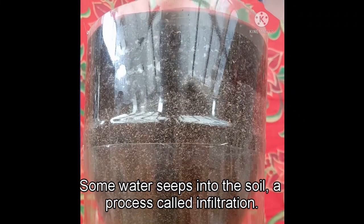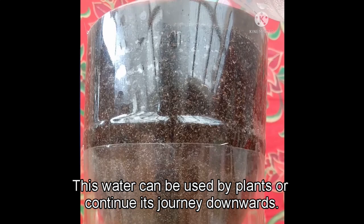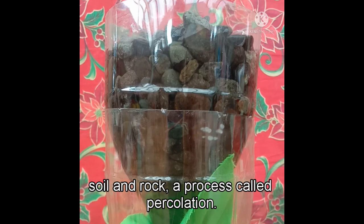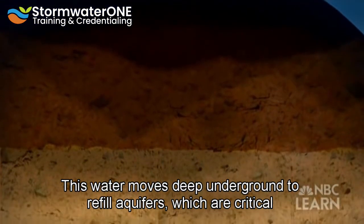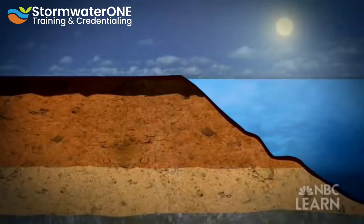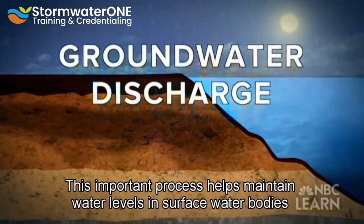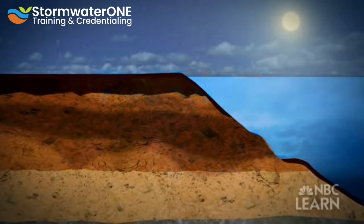Some water seeps into the soil, a process called infiltration. This water can be used by plants or continue its journey downwards. As water moves deeper into the ground, it slowly filters through layers of soil and rock, a process called percolation. This water moves deep underground to refill aquifers, which are critical groundwater sources. Discharge is the natural flow of groundwater into rivers, lakes, and oceans. This important process helps maintain water levels in surface water bodies and supports aquatic life.